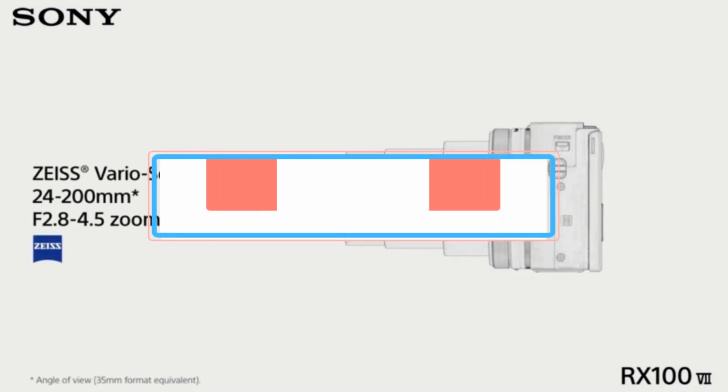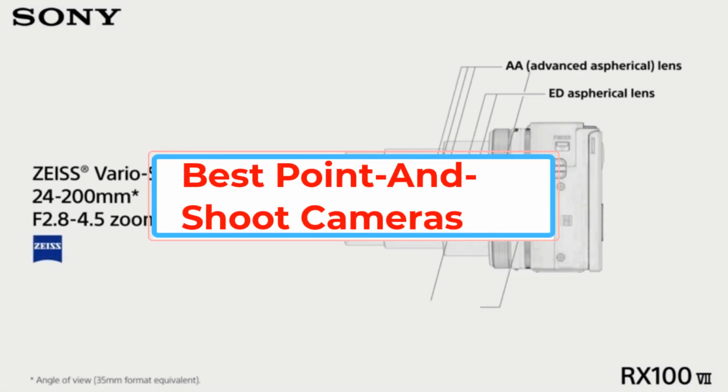Are you looking for the best point-and-shoot cameras? In this video we will look at some of the best point-and-shoot cameras.